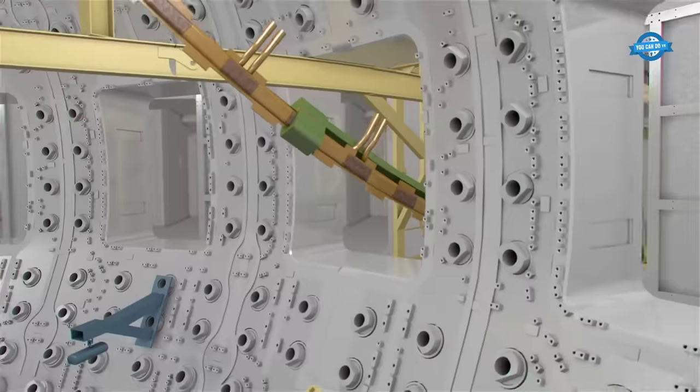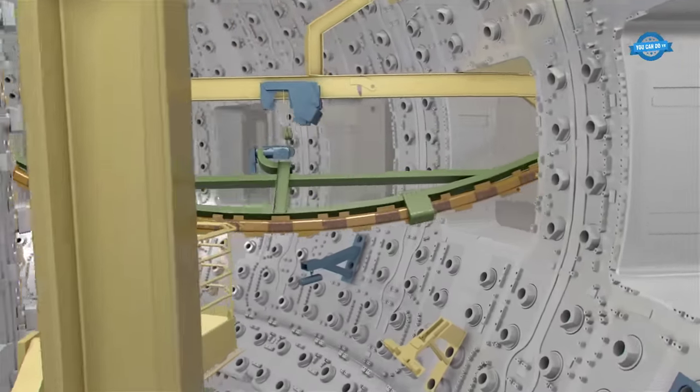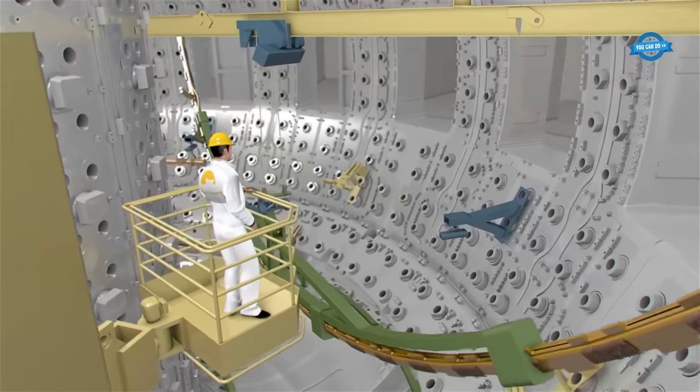Once inside the vessel, the coil sections will be rotated by 180 degrees and brought into position. A rotation mechanism will be supported from a winch on the installed support crane, connecting to the coil's strong back.